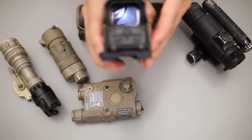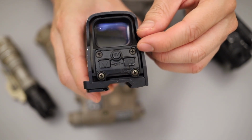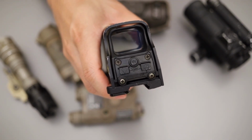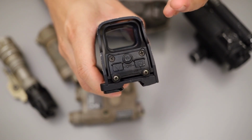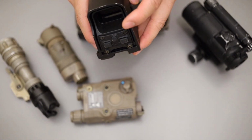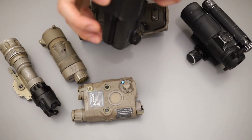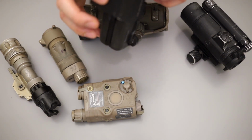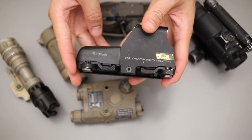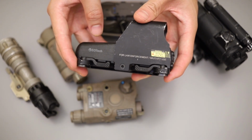I can't capture it in here. Let's see, maybe we can. If you look on the edges of the glass, I don't know if you'll see it, but you'll see these kind of like fingers. That is when the lens starts to delaminate. And as it delaminates, it's harder to see the sight. On this one in particular, the delamination is not that bad, but I've seen pictures of other ones where the delamination gets pretty bad.